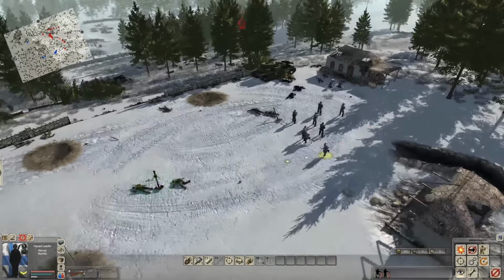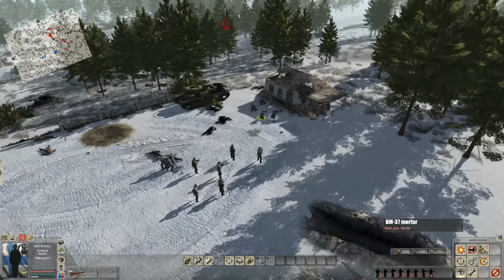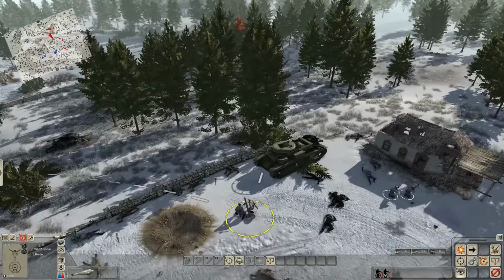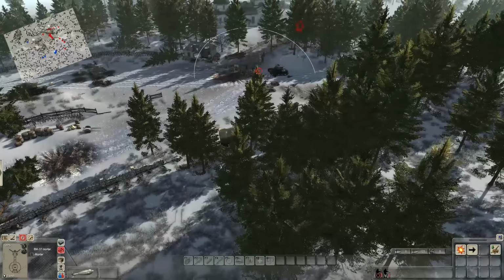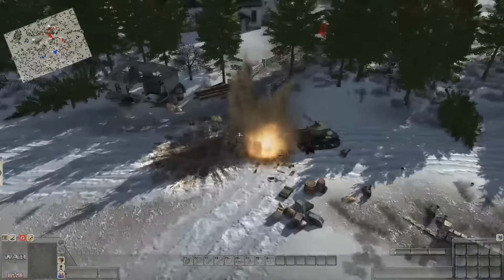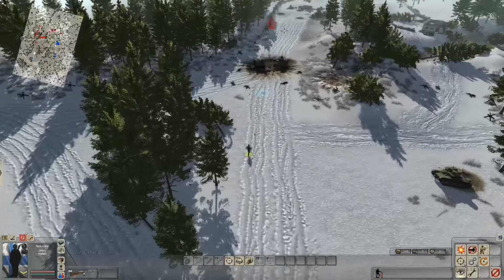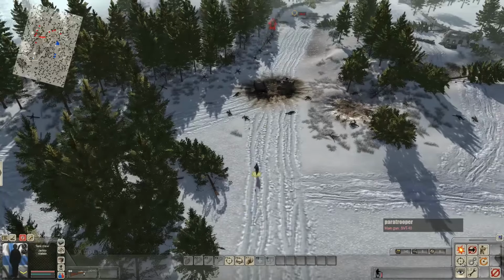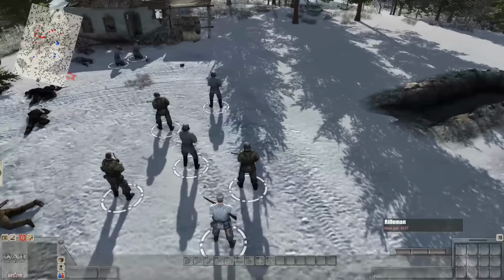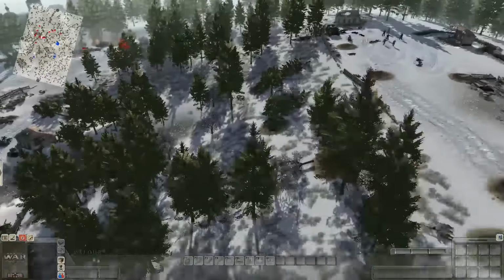Okay, get the mortar. We're gonna start shooting those guys. Get a little bit closer. There we go, I think that's enough. And start shelling the area. That's the amount of damage that I want. That's the ideal damage. So I gotta send some people down there to fix and be part of the tank crew. So I'm gonna send you guys, because you're not doing a lot.